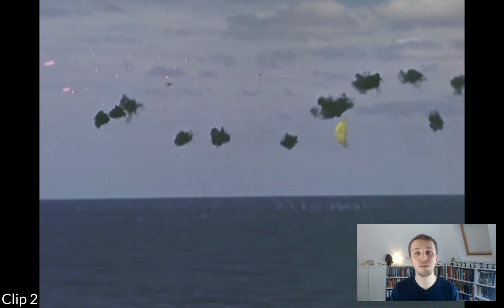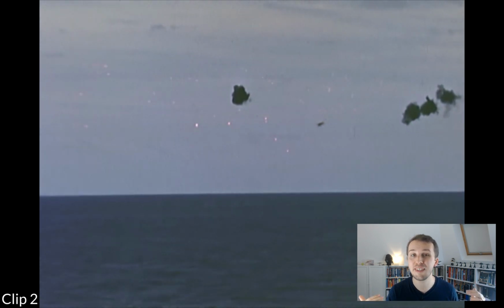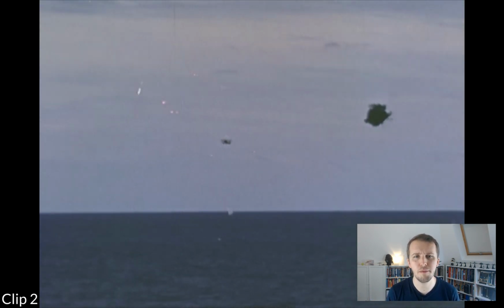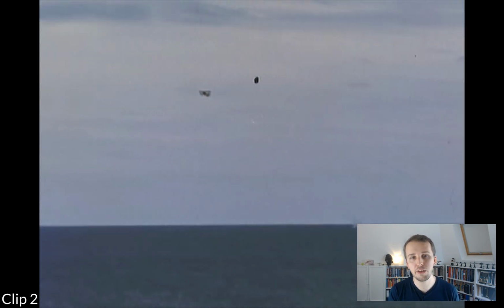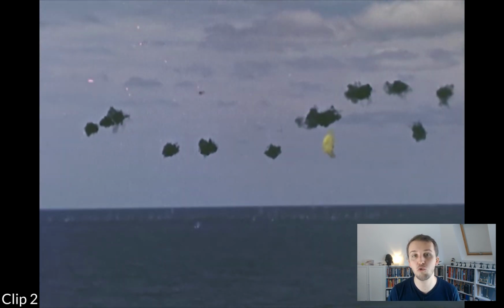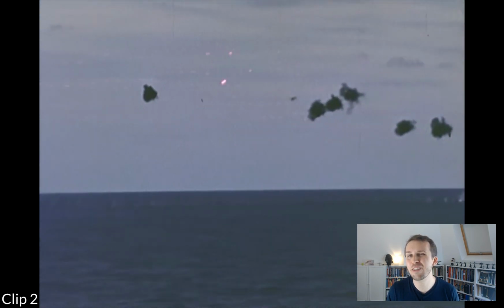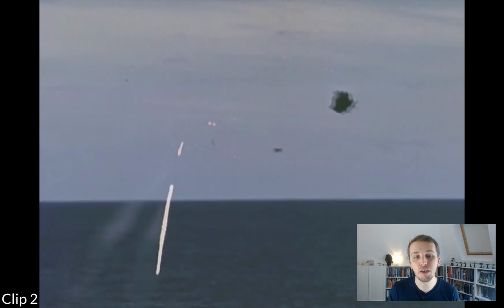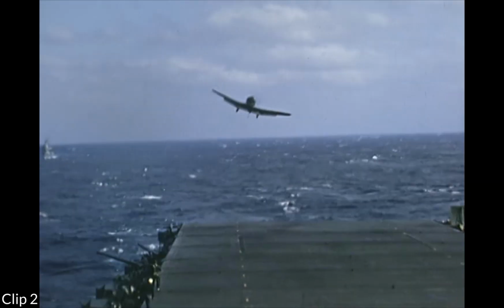And if the sequence we saw earlier with all those planes around the carrier was real, we'd be seeing a lot more fire. And first of all, those planes wouldn't go that close. They would drop their ordnance from way further off. But here you can see the guns firing at this plane. It's constantly changing altitude, trying to throw off the gunners, and that's how, let's say, real defensive fire looks like. Although even then, that could be an edited sequence in the way that was set up.